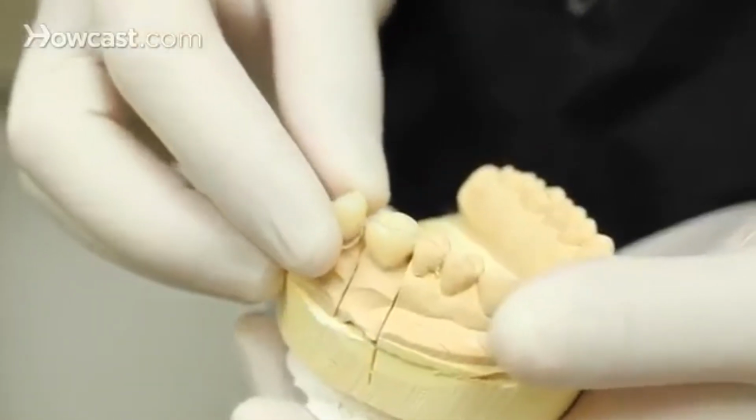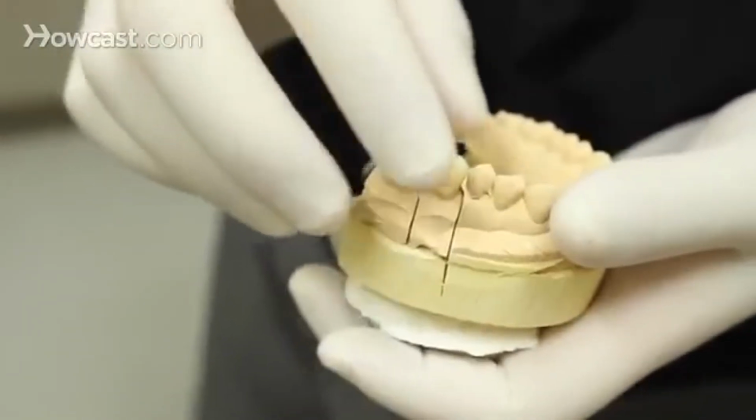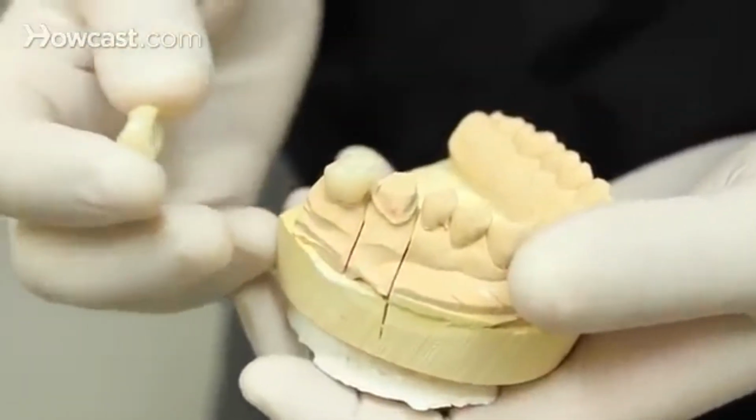The simple solutions entail either smoothing the sharp edges or using tooth-colored bonding materials to reshape the teeth. Sometimes metal fillings are required. Depending on the nature of the break, something more full coverage, something called an onlay or a crown that fits over the whole tooth, may be necessary.